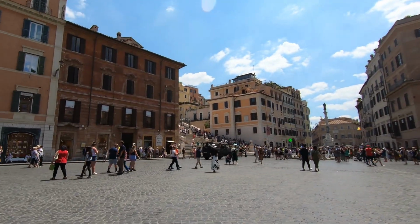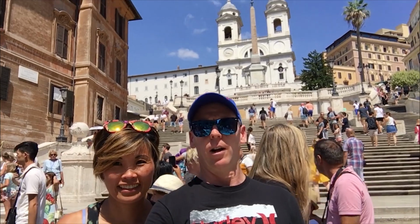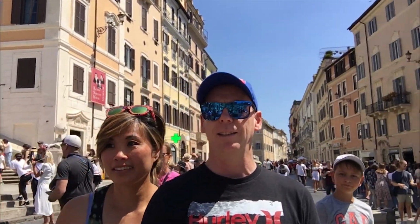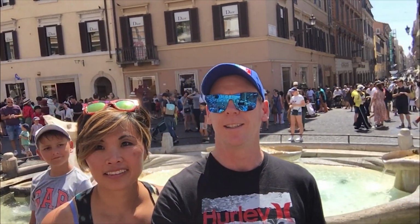Spanish Steps. Here we are, Spanish Steps. We just walked out of our place, had a little bit of lunch, and we're gonna do a little 360 here. This place is buzzing, man. A lot of people out here today.